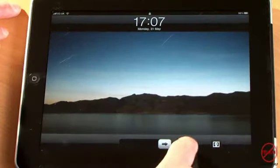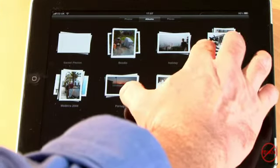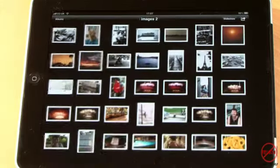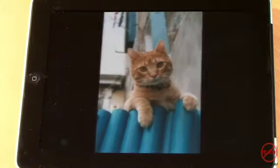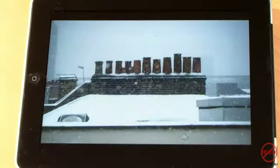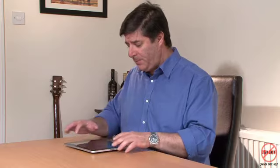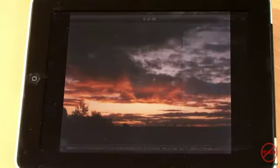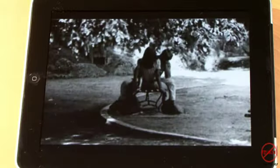Things like photos are just great. I can look at my photos, and I can have a quick look to see what's inside a folder. If I tap on it, I can look at my pictures and I can swipe through them just as I would on an iPhone. But they're actually much clearer, much sharper, and they look fantastic. You can also set up a slideshow, so you can get it just running with that slideshow, just like one of those picture frames that you see.